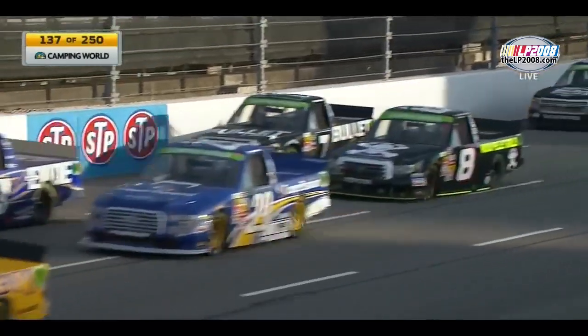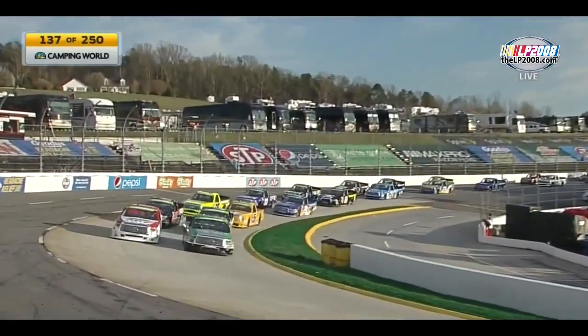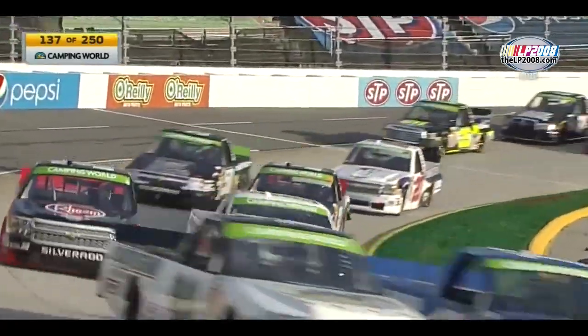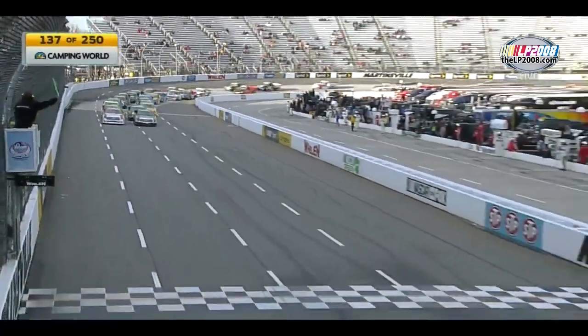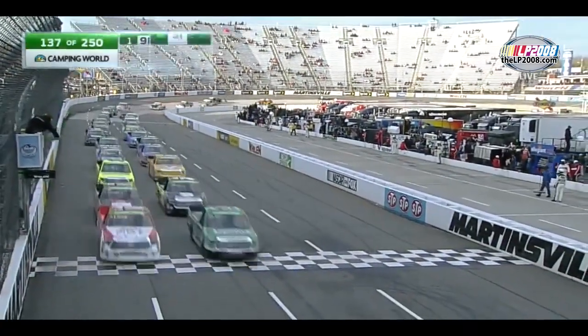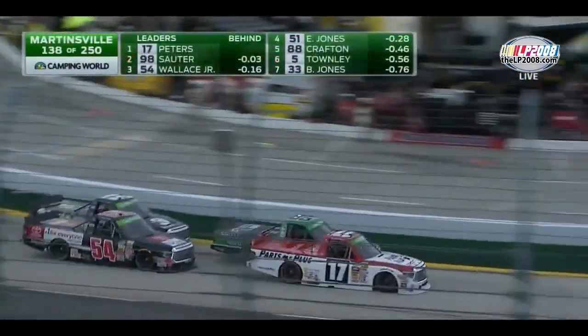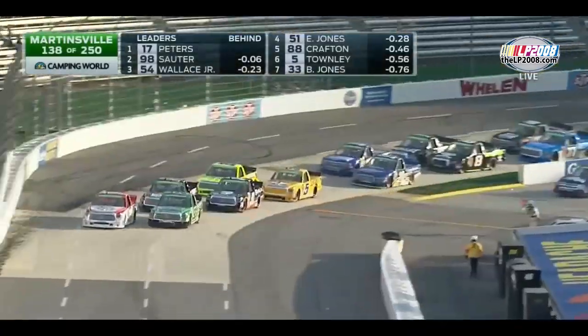Hornaday will be a fun guy to watch as he tries to do the same with fresh tires on a really fast truck from the back. Johnny Sauter, Timothy Peters making up row number 1 as they come out of turn number 4 and get to the restart zone. Green flag back in the air. Timothy Peters has been strong on the restarts on the outside. We'll see how he does this time against Johnny Sauter.